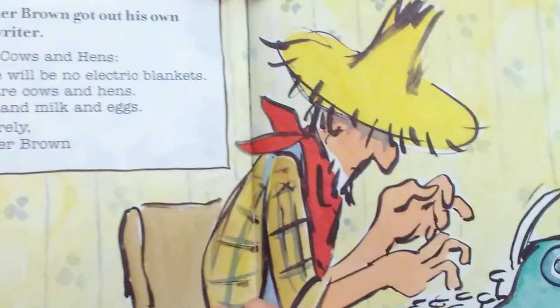Dear cows and hens, there will be no electric blankets. You are cows and hens. I demand milk and eggs. Sincerely, Farmer Brown. Duck was a neutral party, so he brought the ultimatum to the cows.